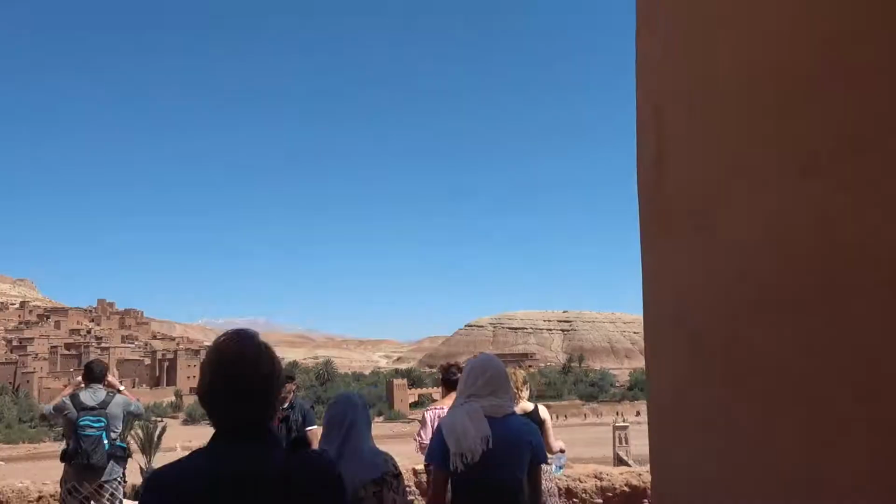We have now stopped at the Kasbah Ait Ben Haddou, which is one of the most famous kasbahs in all of Morocco. It's been in a ton of movies. I'm sure I'll hear all about which ones when we get in there, but I'll tell you more about it once I learn more about it.